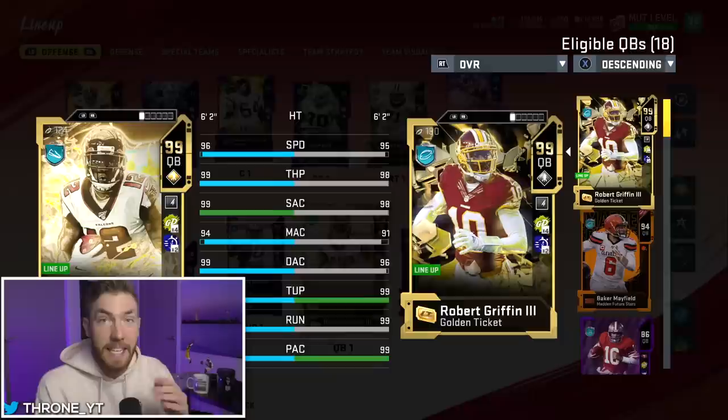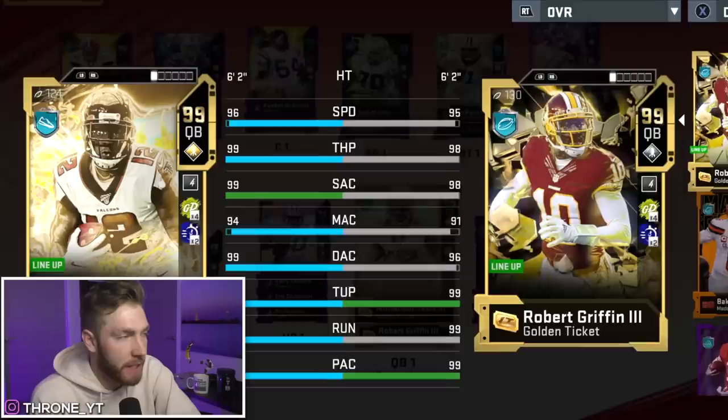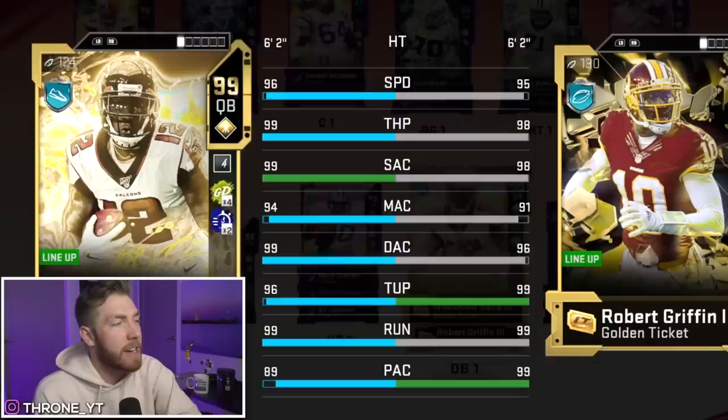Today, we're going to be testing out 99 overall, golden ticket, out of position, quarterback, Mohamed Sanu. Taking a look at his stats, he looks nasty. 99s across the board. 99 throw power is about essential at this time of the year. The 96 speed's a little bit low. You'd like to see that more 98, 99. But the 6'2" height, very, very good. He's not a living, breathing midget like Mike Vick, so he's not going to be hitting his O-line with Gunslinger.